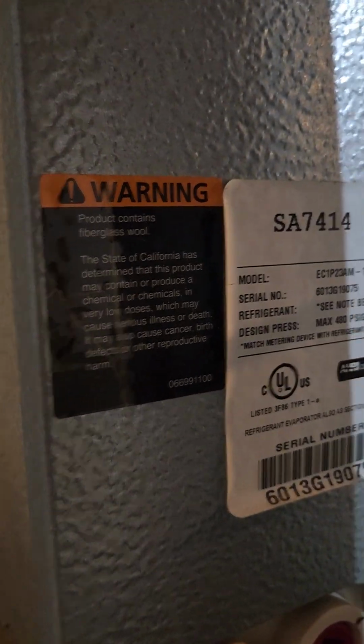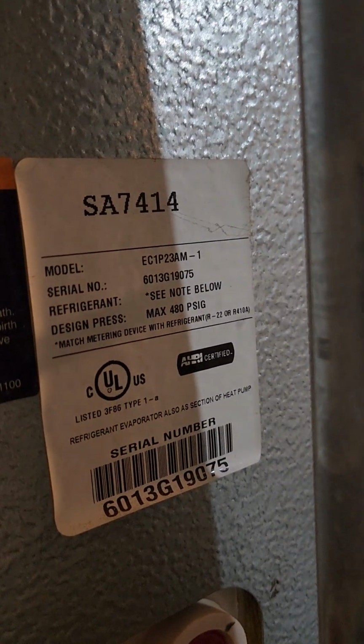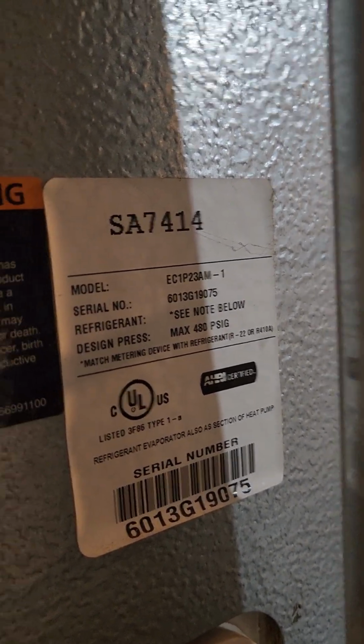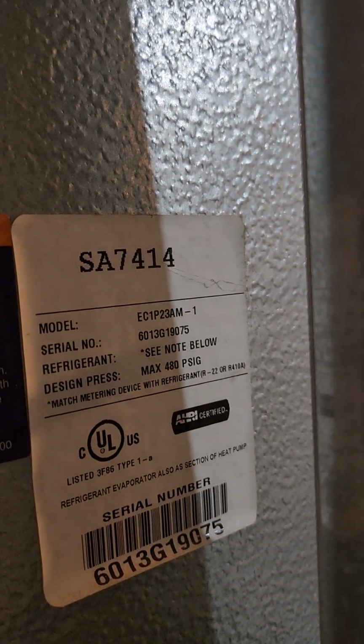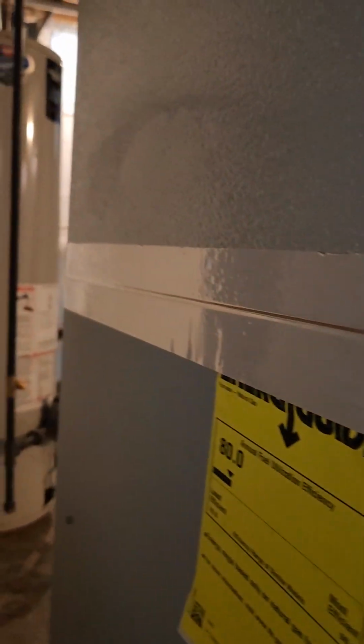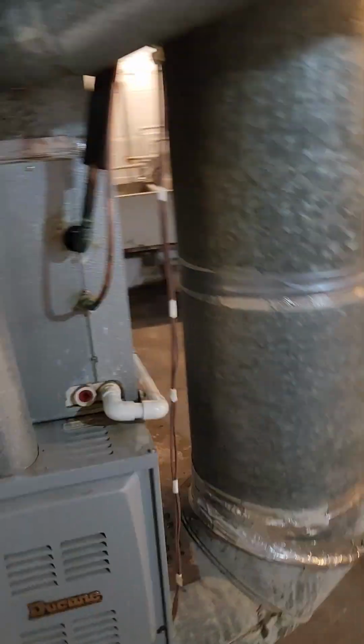See if I can see a date on it. Sometimes you can look at the actual serial numbers, look them up, and you'll get the date from that. If you just look up the model number online, you would get a general idea. It's probably about 20 years old, maybe more.